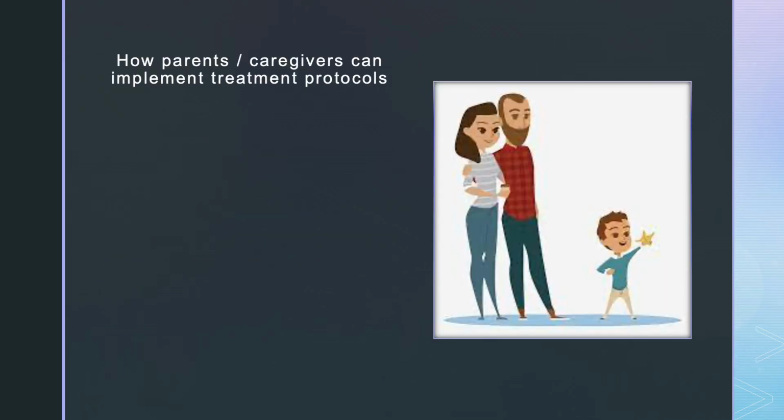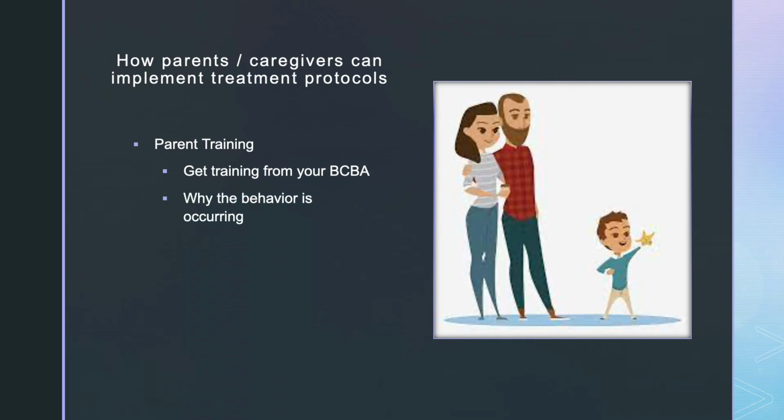So the next segment we're moving into is how can you as a parent or caregiver implement the treatment protocols? Well, the best way is to get some parent training from your BCBA. While you're getting that parent training, you want to make sure you understand why the behavior is occurring. That way you have it even in your subconscious to know, oh, he must be doing that for attention. This is what I'm supposed to do for attention-seeking behavior.